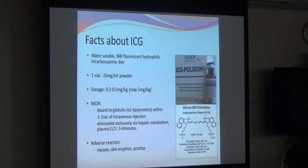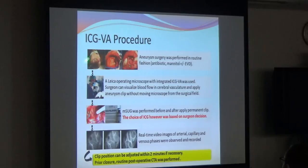So this is how we perform. In Hospital Sungai Buloh, for all the aneurysms we perform a subfrontal approach. Under normal skin incision, antibiotic, mannitol, and with or without EVD will be inserted prior to the opening. A Leica microscope integrated with ICG will be used, and under the microscope, the surgeon can visualize the blood flow and apply the aneurysm clip without needing to move the microscope from the surgical field. The ultrasound Doppler will be performed before and after applying the permanent clip.